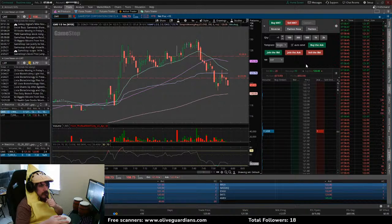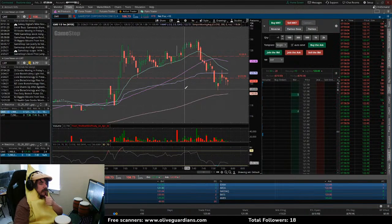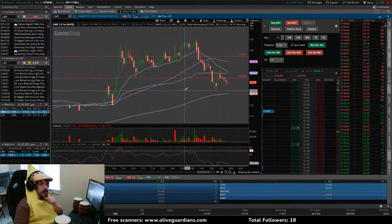So it just pushed down, tapped 121.50. See if it pops back up here. Yeah, so we really wanted to hold this 121.50 area. And if it comes down through there, there's the expectation that we'll drop below our previous low of 120.